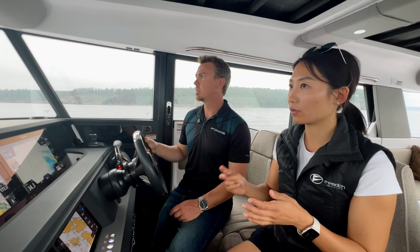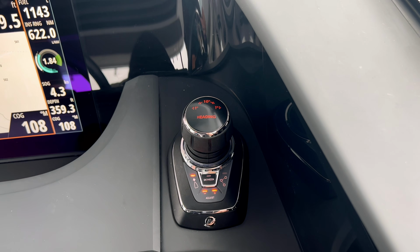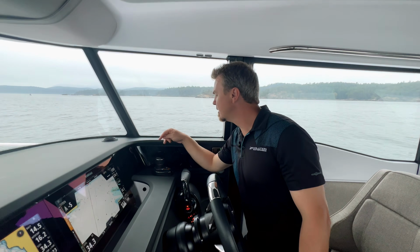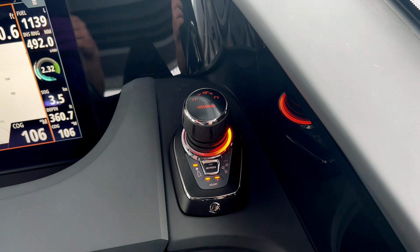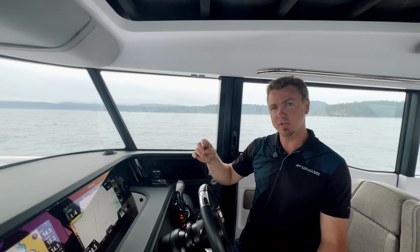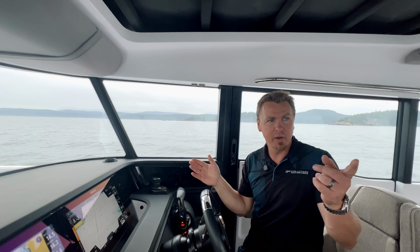And so if you're in heading hold mode and you want to change the heading slightly, how would you do that? Okay, so on top of this joystick over here, and now it's identified that I'm in a heading hold mode, so it actually says the word heading, but it also has 1 degree port, 10 degree port, 10 degree starboard, and 1 degree starboard indicators all around the joystick here. And I can actually adjust my heading just slightly on the fly. So right now I'm thinking, you know what? I like this heading, but I wish I was going just a little bit more to starboard. I'm looking out at this ferry.